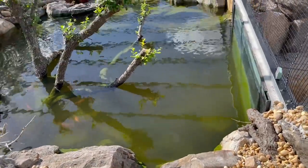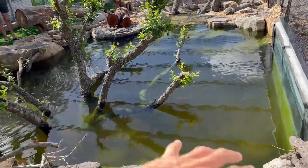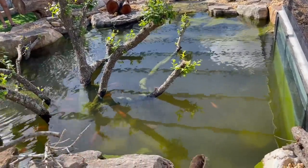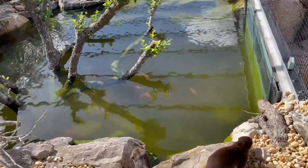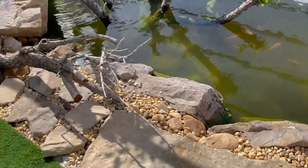They're going to be swimming in here by the end of the day, having an absolute blast. The water already got a little murky because no one's really been inside of here to touch and move and stir up the rocks. They're going to stir it up like crazy and make it all murky, and then it'll go back to normal again.